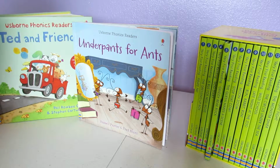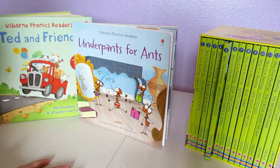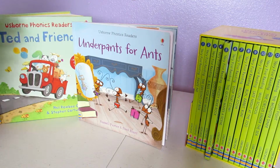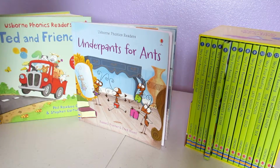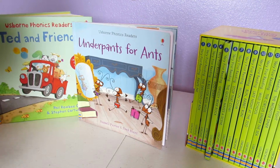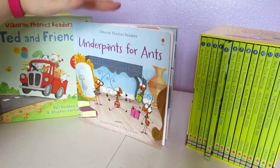Developing strong readers is very, very important. Our kids that do not have that strong reading base tend to struggle in school. Well, Usborne has a few options to help your kids, either if you are homeschooling and you need a reading program, or if your kids are struggling readers and they just need a little extra help, a couple different options. This here is the Usborne Phonics Readers.